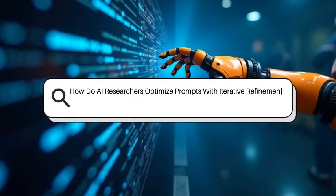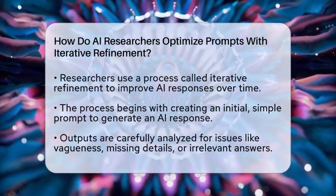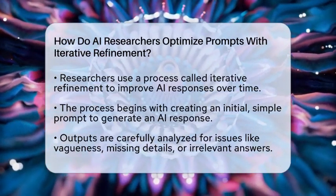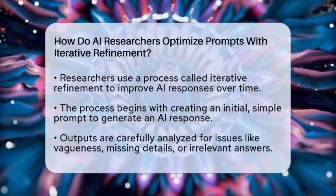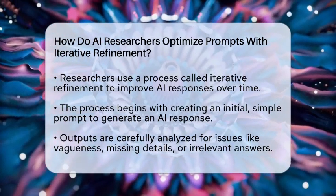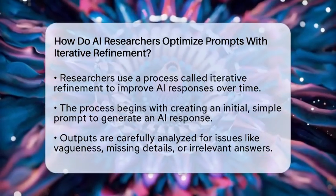How do AI researchers optimize prompts with iterative refinement? Imagine trying to teach a robot to do a task perfectly on the first try. It rarely works that way. Instead, researchers use a process called iterative refinement to get better results over time. This method is key in advanced artificial intelligence coding practices and prompt engineering for code.